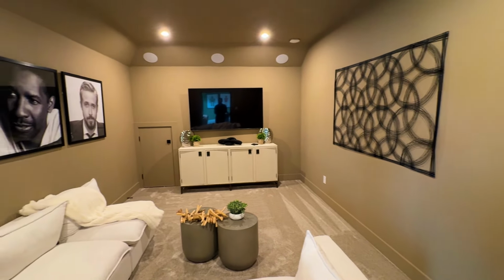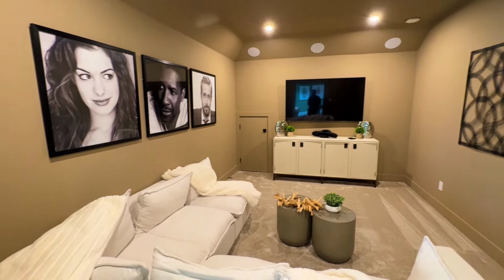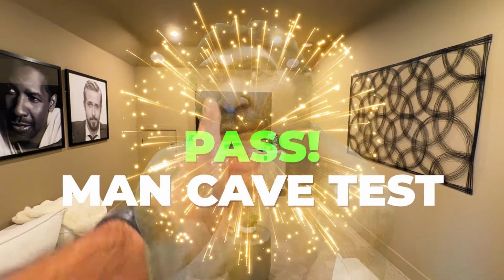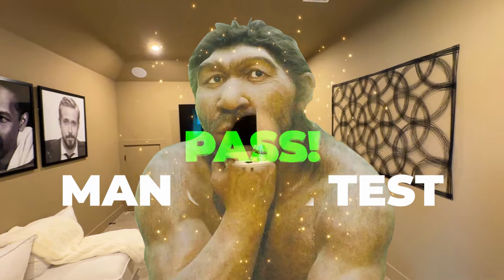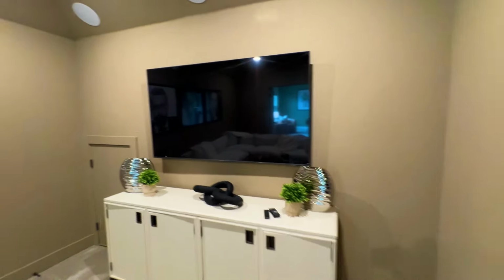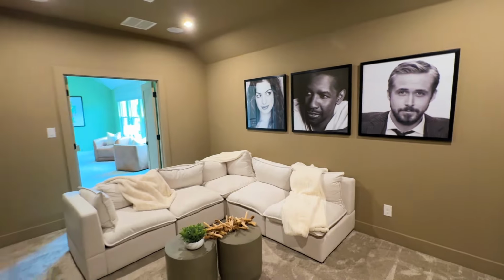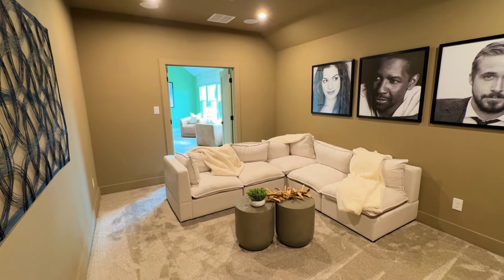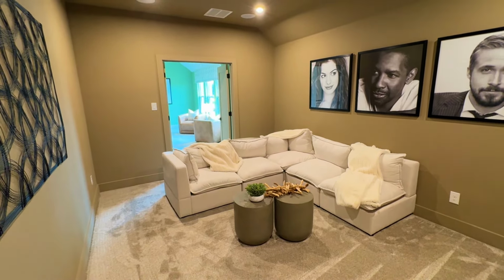Yeah, man, this is nice. So I would say that this definitely passes the man cave test. Oh yeah, that's a home improvement reference for you guys. But yeah, this is nice. Definitely a spot for the guys, if they want to, right? Or the family, to watch movies, watch some sports.